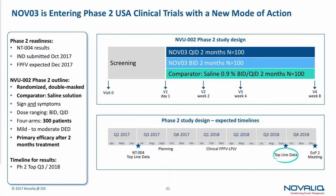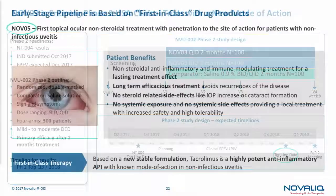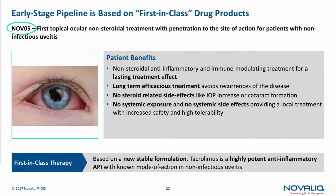That's the clinical trial design. We have submitted the IND, and we expect that this product has first patient in 2017, latest in December. So I think that's very exciting. I want to close the last couple of minutes by highlighting that our technology is not only limited to dry eye disease, and I only could show you 2 examples out of our rich pipeline.